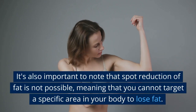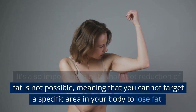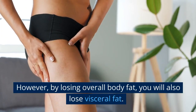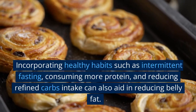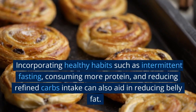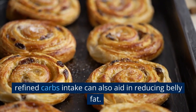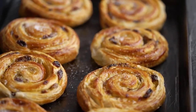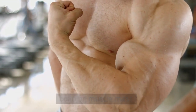It's also important to note that spot reduction of fat is not possible, meaning that you cannot target a specific area in your body to lose fat. However, by losing overall body fat, you will also lose visceral fat. Incorporating healthy habits such as intermittent fasting, consuming more protein, and reducing refined carbs intake can also aid in reducing belly fat. One important tip to keep in mind is to focus on building muscle mass.